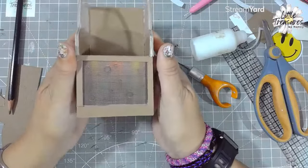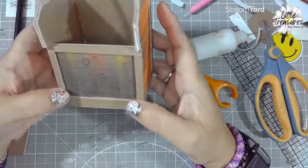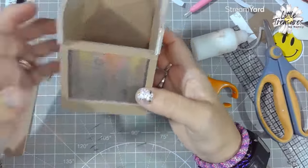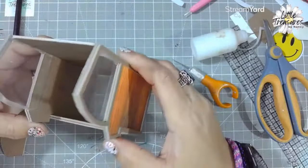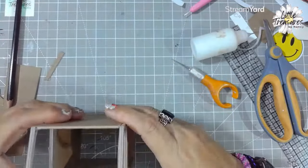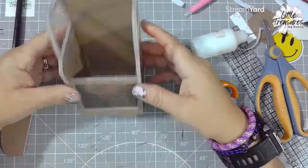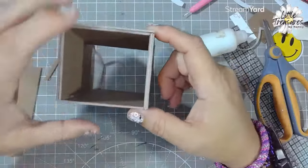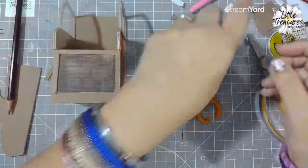There's the front. And I'll probably put some little bit of putty or something on the edges there. We'll see if, once I paint it, if it shows up. So let's see. It's a little wonky this way, so I'm going to see if I can make a bottom for it to keep it straight. So the inside.